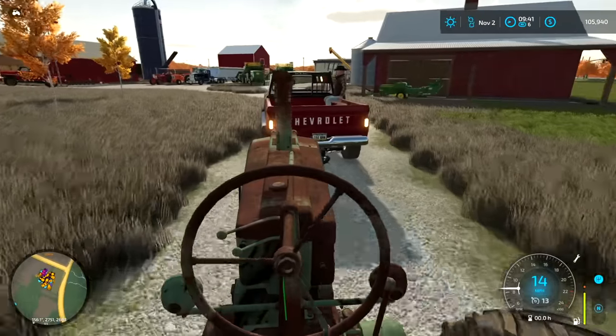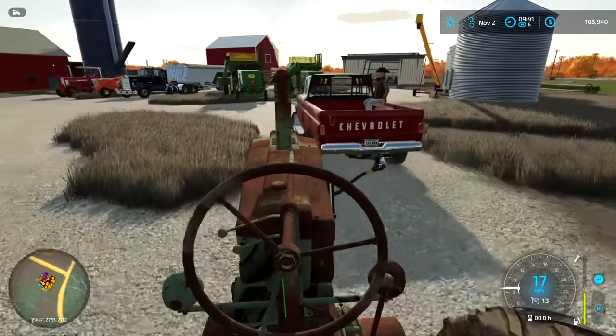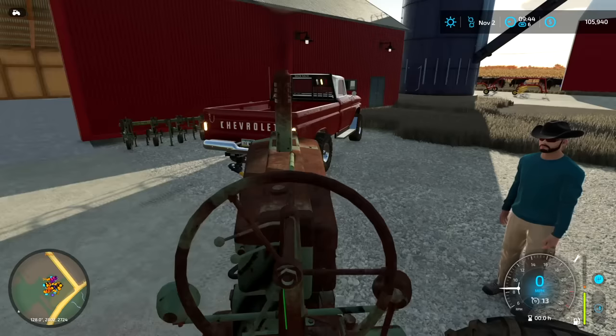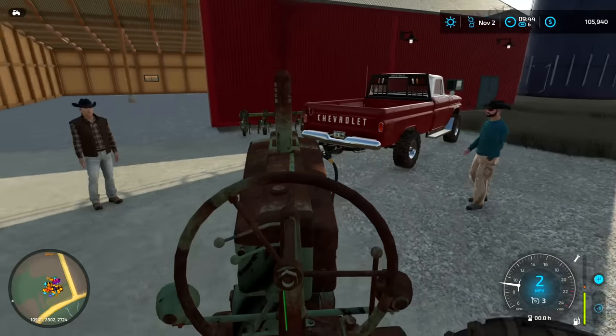Okay, I think probably the best place to set this is going to be in the main shop on the left, because that'll probably be where I'll be able to work on it the best. Let's see. We didn't even check if this thing actually could move. Holy cow, we have life.